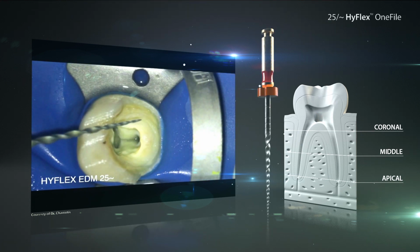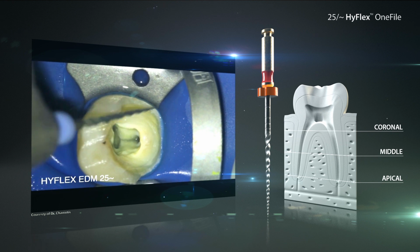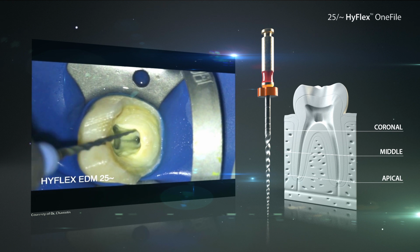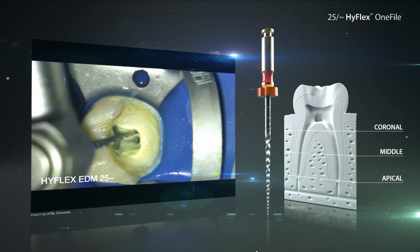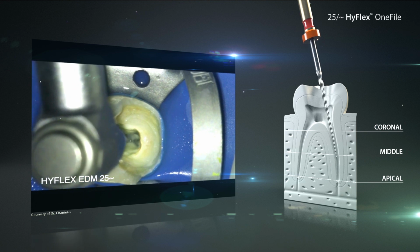After a thorough intermediate rinsing with sodium hypochlorite, the HyFlex EDM 1 file will be used. It will be applied initially with slight up and down movements in the coronal to middle part of the root canal. Depending on the anatomy of the canal, working length can already be achieved.